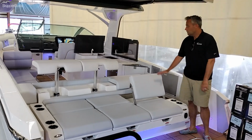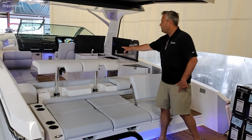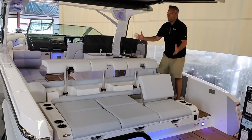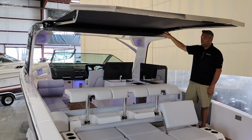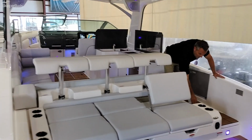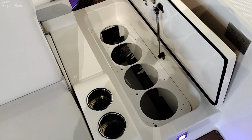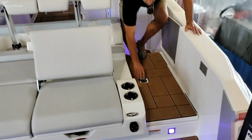We have obviously the flip up backrest seats. These are hydraulic seats that will go to just about any height. Of course, you have your sunshade on those very, very sunny days. This is retractable as well. For you guys that throw your fenders wherever you can fit them, here's some dedicated fender storage. Aviara thought of everything with these units.